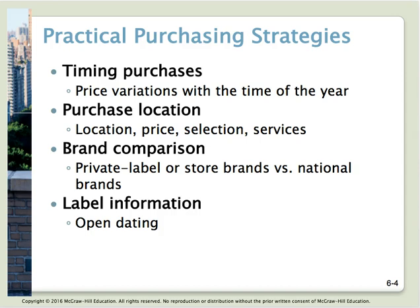A second strategy is your purchase location. I love to shop at Ala Moana Mall, but I know that when I go there, I'm probably not going to find the better prices. Well, if I go to a discount store like TJ Maxx or Ross that's off of the beaten path a little bit, I can get better prices on items.